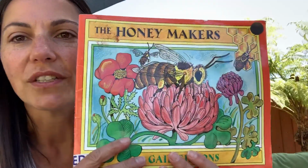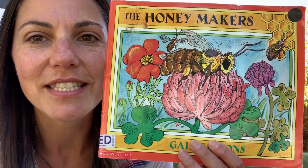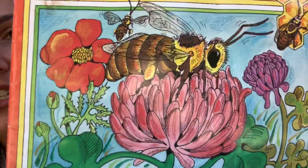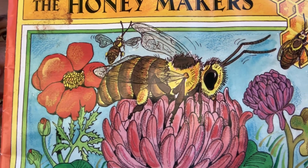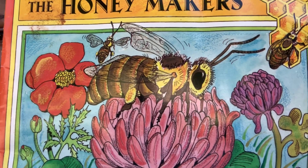And I have a book to read you today. It's kind of a long book, so I'm going to do it in two parts. Today I'm going to do part one, and we're going to learn some really amazing things about the hard-working honeybee. The book is called The Honey Makers. Look at that amazing picture of a honeybee. There it is on a beautiful flower.